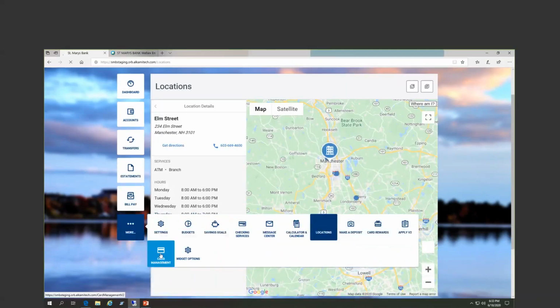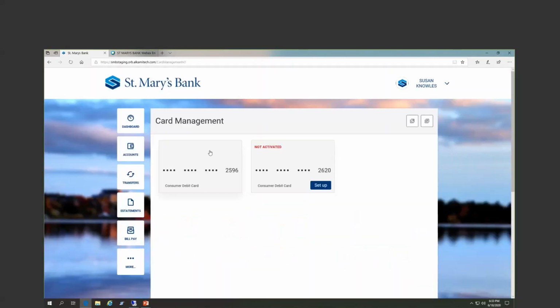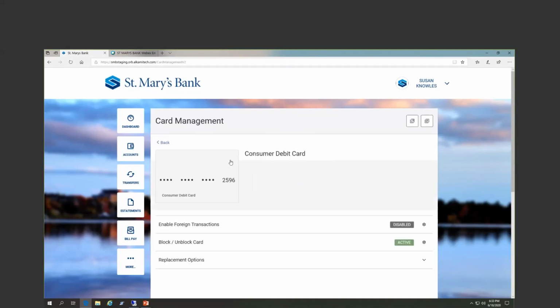Next, I'll show you the card management widget. So here we see that our member has 2 cards associated with their account. They're both debit cards. One is activated and one is not. So when you get your new card in the mail, you can come to this setup under card management and activate your new card. Let's take a look at somebody who has an existing card and the types of things that they can do under card management.